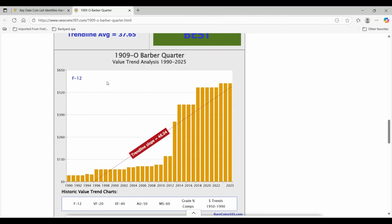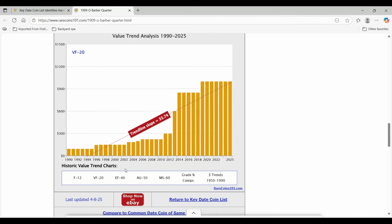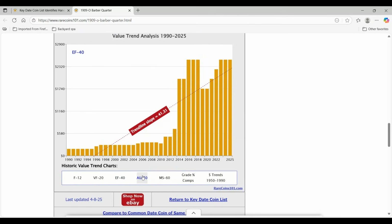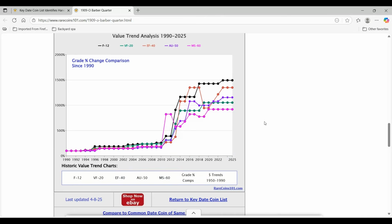So this first chart you see here is for fine 12, and then the trend line slope. That's very important. And I'll just say this: the bigger the number and the steeper the slope, the better the coin has done. So in fine condition, we got a trend line slope of 48.04. In very fine condition, we see the numbers for the quarter over the same period of time, and then you've got the extremely fine, the AU, and then the MS60. And then there's a little chart here that breaks it down by condition, so you can see how the coin has done in the various conditions over this 35-year period.